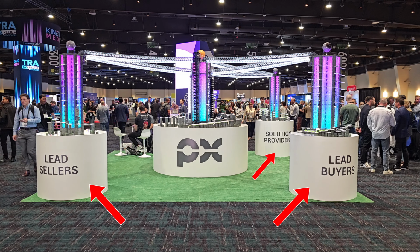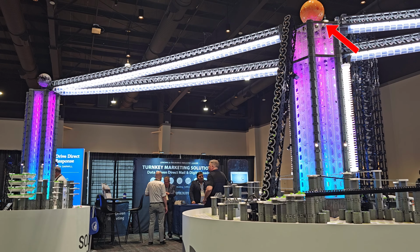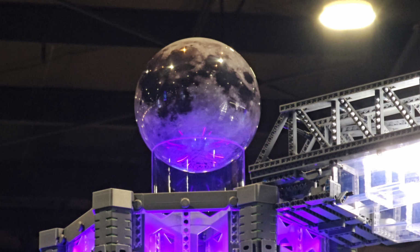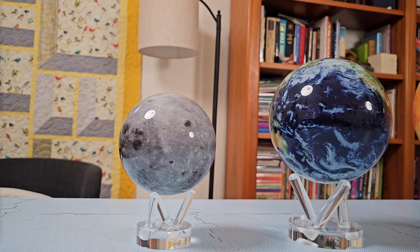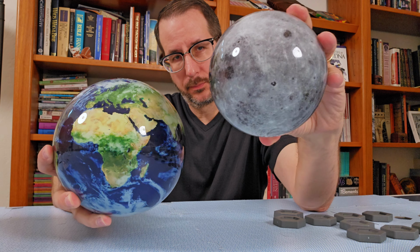The 3 small tables feature 6-inch diameter moon globes, and an 8.5-inch diameter sun globe graces the center table. Placing the globes on clear acrylic tubes made them appear to float on air. MOVA globes are solar-powered spheres that spin on their own without wires or batteries.